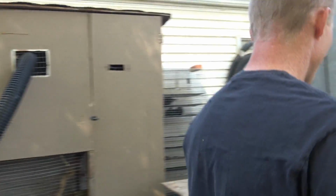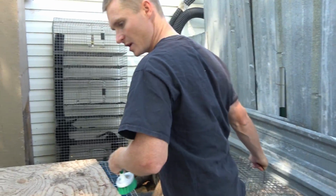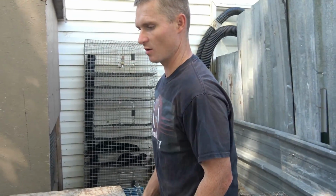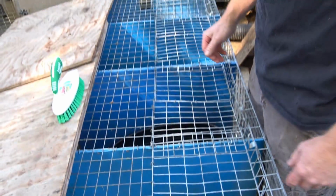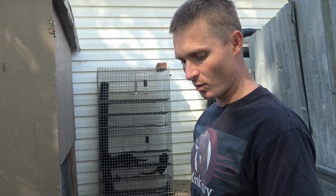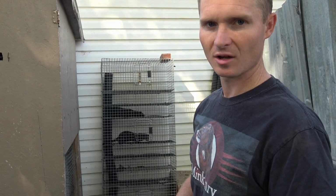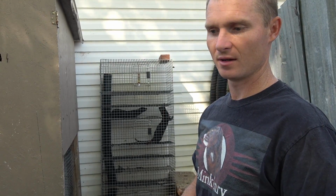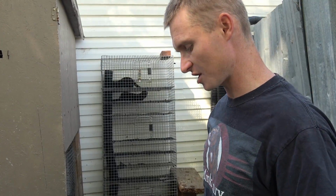Another thing I do, I don't do this every day. I do it twice a week in the summer, and in the winter I do it once a week. The heat encourages bacteria growth as well as mosquito larva growth. Dump the water dishes out and scrub them out with this brush and get them nice and clean. In the winter it's once a week, sometimes every other week. When it's cold, you don't have mosquito larva growing, and you also don't have the bacteria growing as fast. The mink aren't swimming near as often, so the water stays fresh longer.